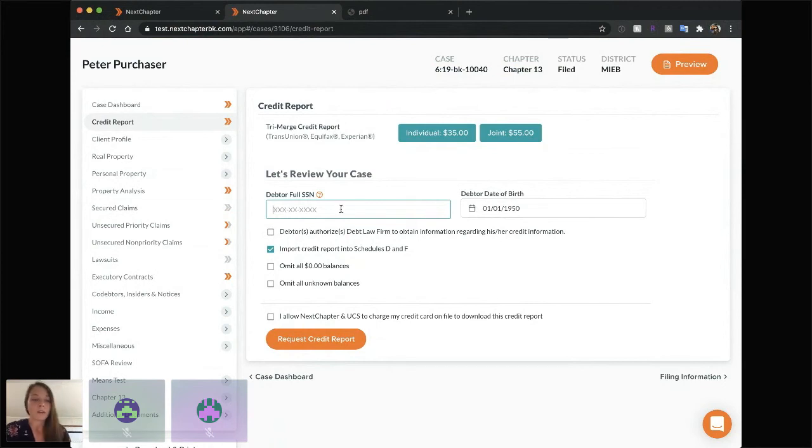So once you have their social in here, you can do your authorizations. Then we automatically mark the box for you that you want to have the credit information imported into the schedules. For some reason if you didn't want to, that's fine. We assume you want to because that's a huge time saver. That's one of the key parts of having this integration for your bankruptcies.